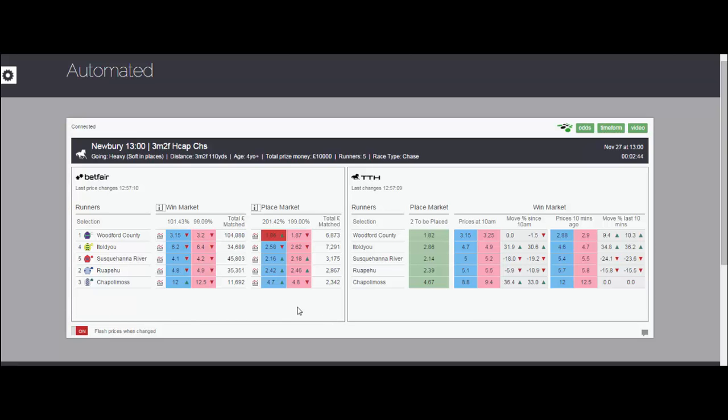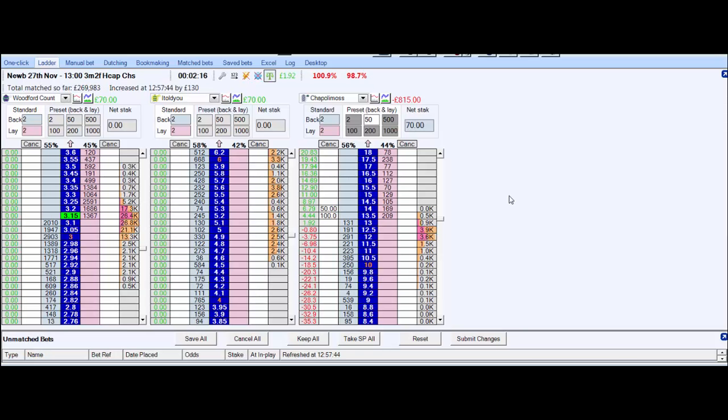So 3 minutes to race time. It's going off very soon. So we have the flashing indicators of when a price changes. We have the TTH prices, you can see. And we're just sitting waiting to be taken.